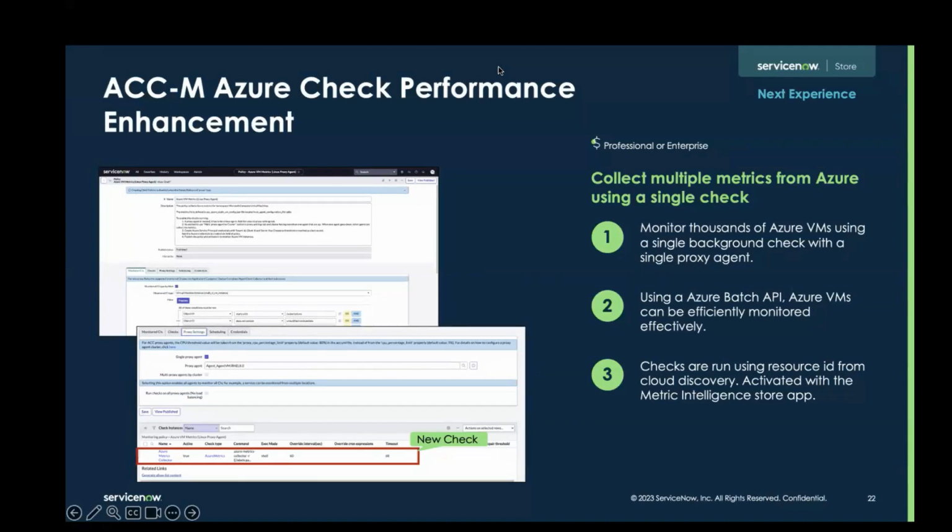And so this makes it a lot more efficient for users who are setting up ACCM, and you don't have to worry about going through all of your individual Azure VMs anymore. And if you are more interested in the technical details, we're also able to do this by using the resource ID from Cloud Discovery. And again, if you want to get this new feature, please update your Metric Intelligence Store app. And if while you're doing this, you realize that you don't have Advanced Promotion Engine yet, it's a great time to start using it.